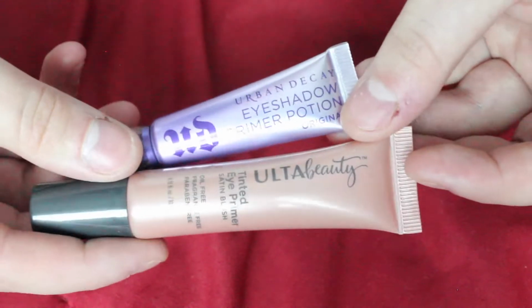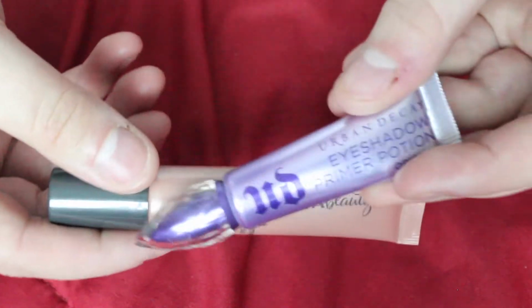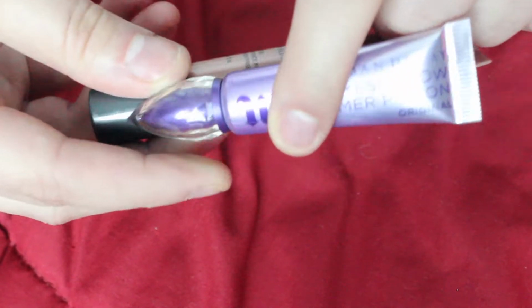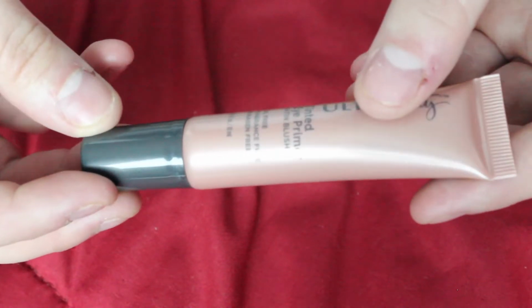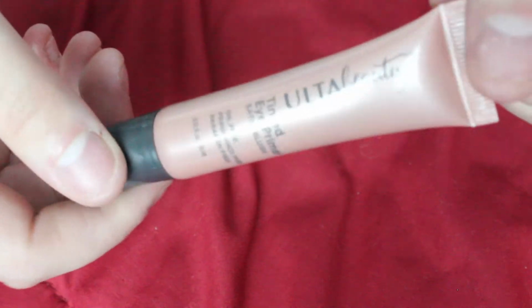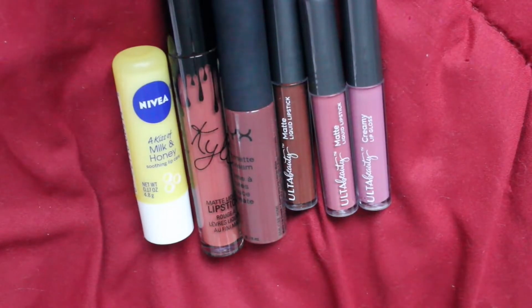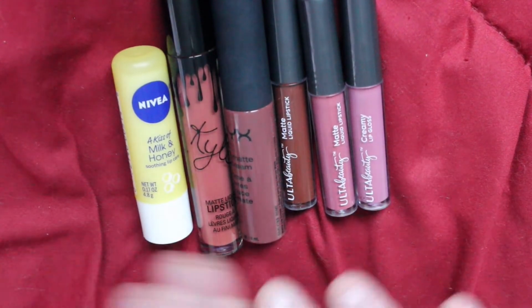I also have 2 different primers. I have the Urban Decay Eyeshadow Primer Potion in the original one. Not a huge fan of this because it gets really flaky and dry. And then this one, which I just recently started using, is the Ulta Beauty Tinted Eye Primer in Satin Blush. I absolutely love this. It works as a great base. It is a nice champagne-y pink color, and you get a lot more product in this than most other eye primers.